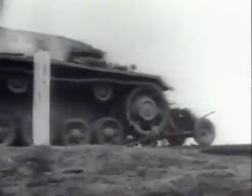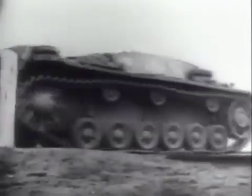In a mobile battle where every second counts, the lack of a turret was a very real disadvantage. But Sturmgeschütz crews learned to adopt defensive tactics designed to lure Russian tanks into carefully constructed killing grounds.